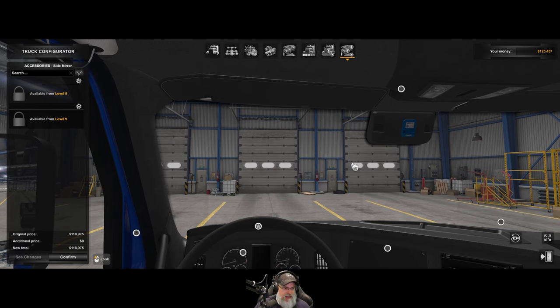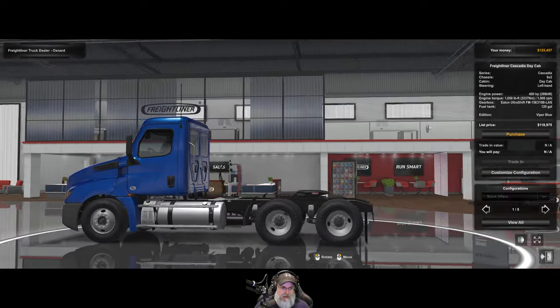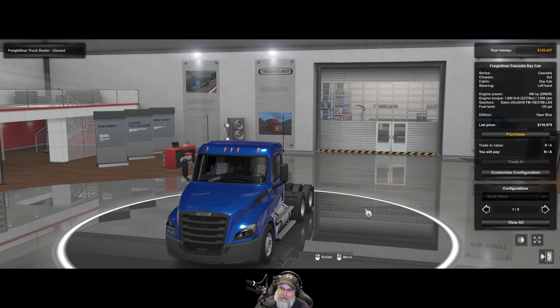Okay, so guys, I think that's what we're going to do. This is going to cost us $118,975, and we will still have a little bit of money left over for things like fuel and whatnot. So let's confirm. And there's our truck. That's not a bad looking first starter truck. Yeah, very nice. Okay, so we haven't actually purchased it. Okay, here we go. Purchase.